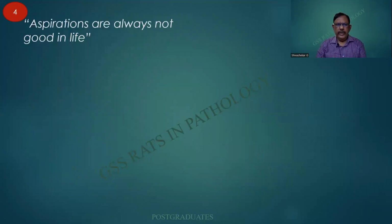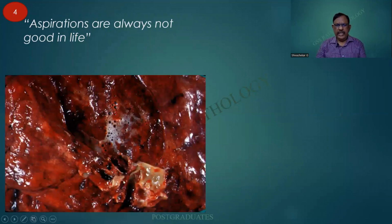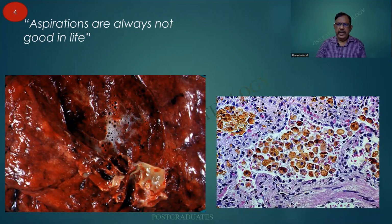Aspirations are not always good in life. So this is a case of an aspiration pneumonia, and on opening up, you people are able to find the pink frothy sputum. Which in turn is reflected in the histology as the heart failure cells or the pigment-laden macrophages. One of our fundamental undergraduate slides.